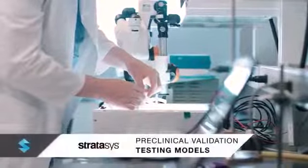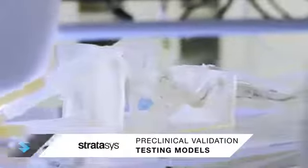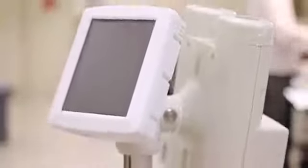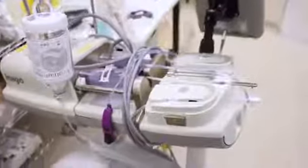We help designers to improve medical devices by enabling realistic, clinically relevant testing on models created from actual patient medical scans. Faster, more reliable test results mean better feedback to create the right device.